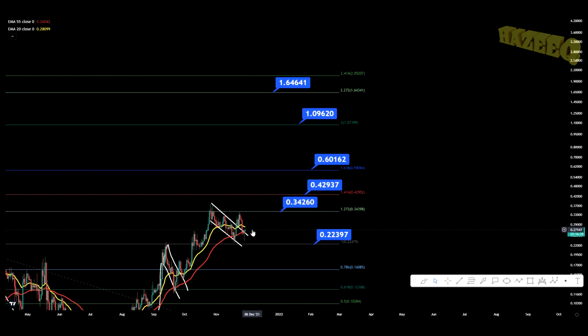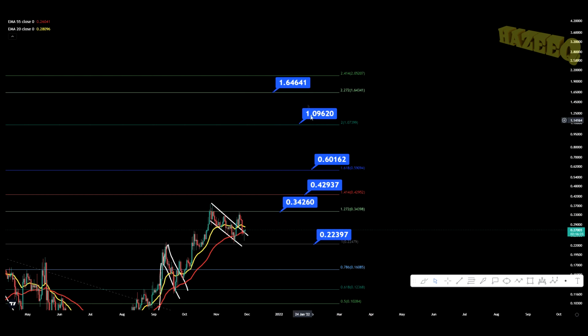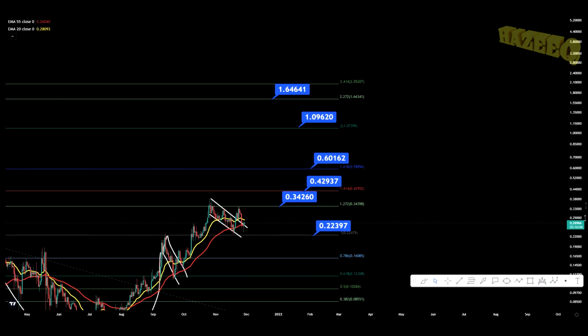Now you could even wait for a 1.272. That's actually a 300% trade to the $1 price tag. Now you can be waiting for this 2.272 to be met, and to be perfectly honest with you, it can be met. We can even get to $2, $3, $5. It depends on what the news are for Harmony One. Depends on how overextended the bull market is. Depends on how much FOMO there is in the markets, right?